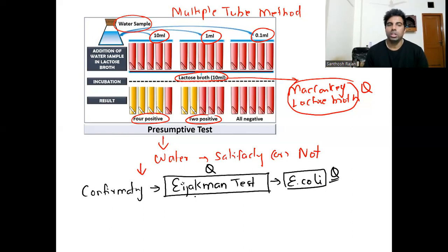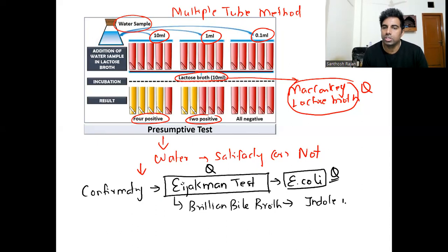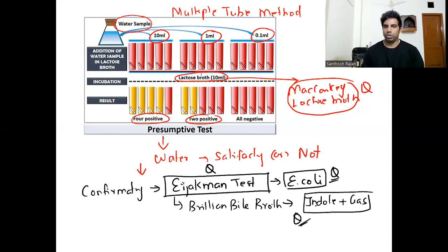E. coli, recent contamination. The Eijkman test is very, very simple. You're just using brilliant green bile broth. You don't need to remember the name, just remember BB, brilliant bile broth solution. In that solution, the indole test is positive and gas formation is there. Indole is an important question. Indole is positive for E. coli. Remember, that question was asked many times. If these two are positive, then that is E. coli confirmed. At least remember Eijkman, E. Lot of E names.